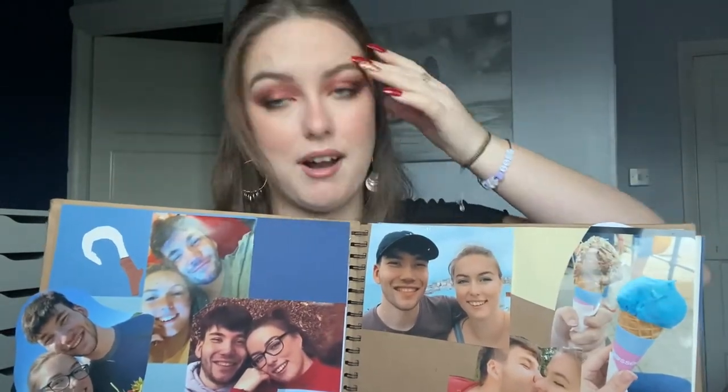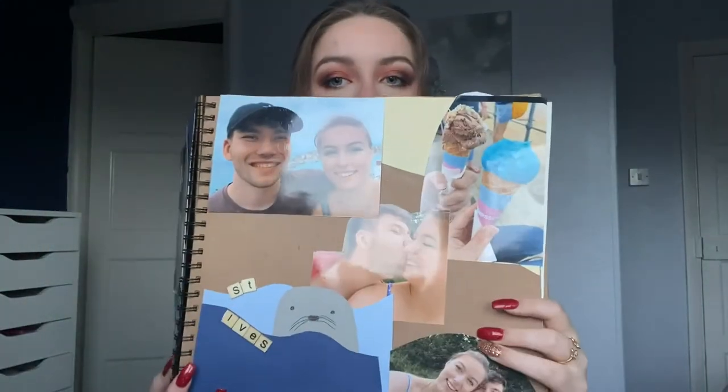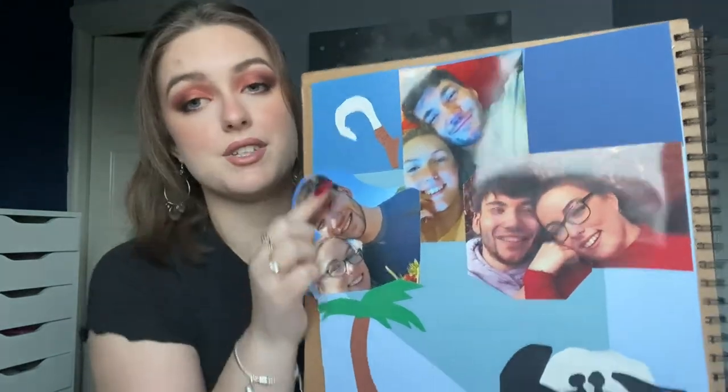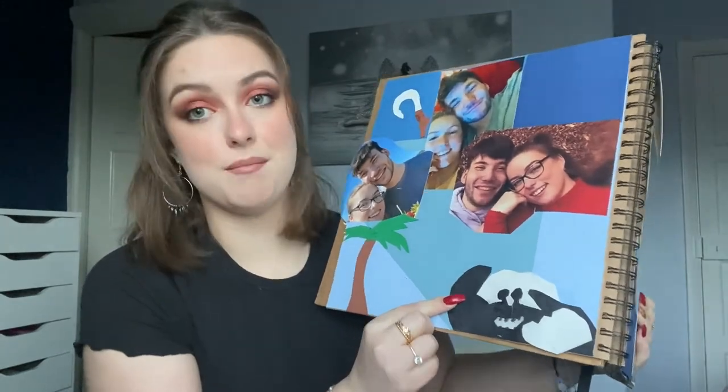I'm such a big crier. Anything sentimental and I will burst out crying. But yeah, this is so sentimental to me. This side is pictures from our holiday to St. Ives. And then these are some random pictures from when we've gone out, and he made little Moana's hook and the crab from Moana, because when we first started going out, we watched Moana together.